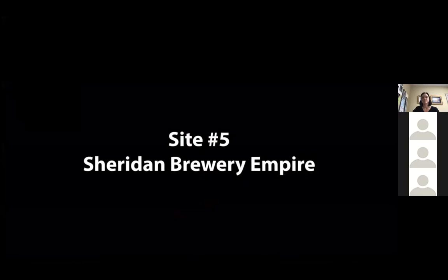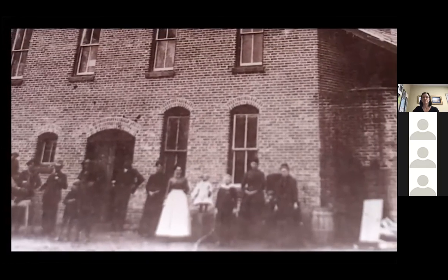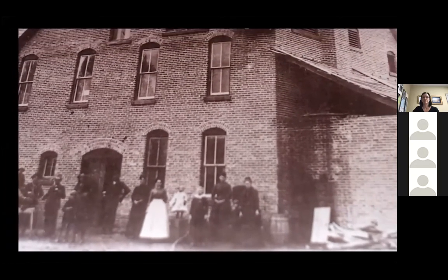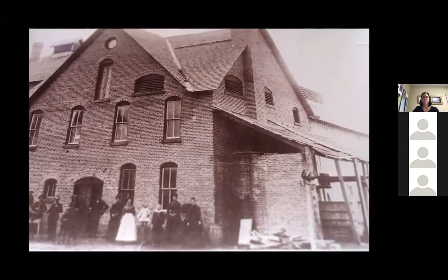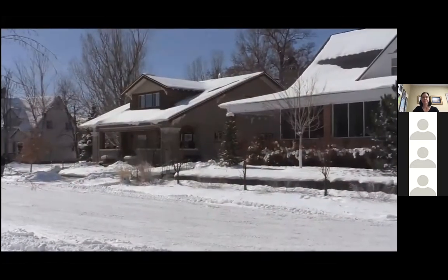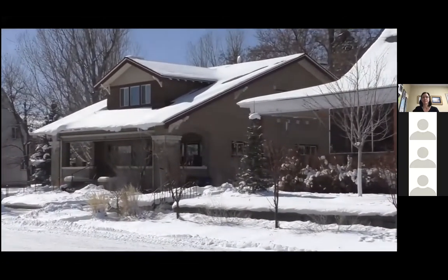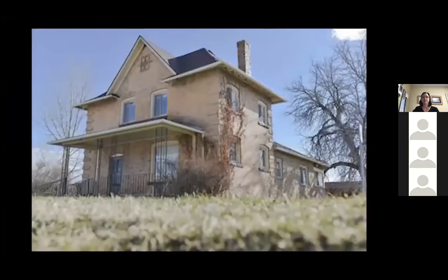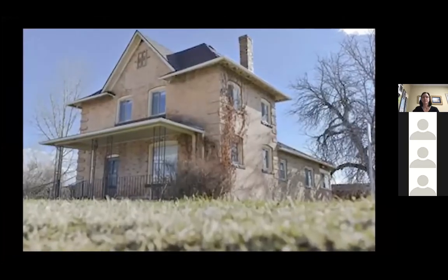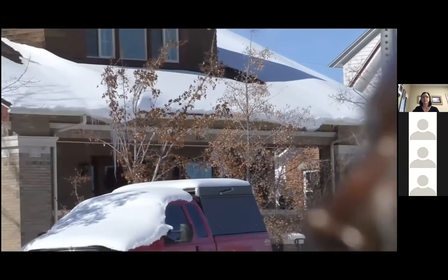From a booming flour mill site to a brewing empire, the Sheridan Brewery Company began in 1887. The brewery owned about 5 acres of land here. Between 1910 and 1922, the brewing company built houses to provide living quarters for the brewery's managers. A couple of the houses from this area were 429 and 336 West Alger.